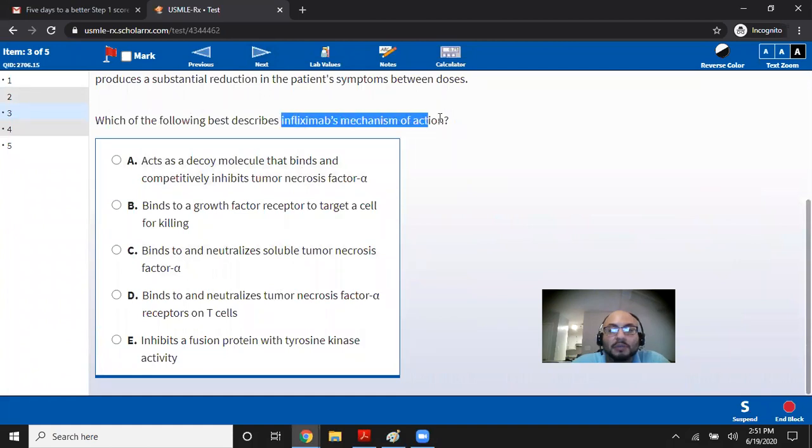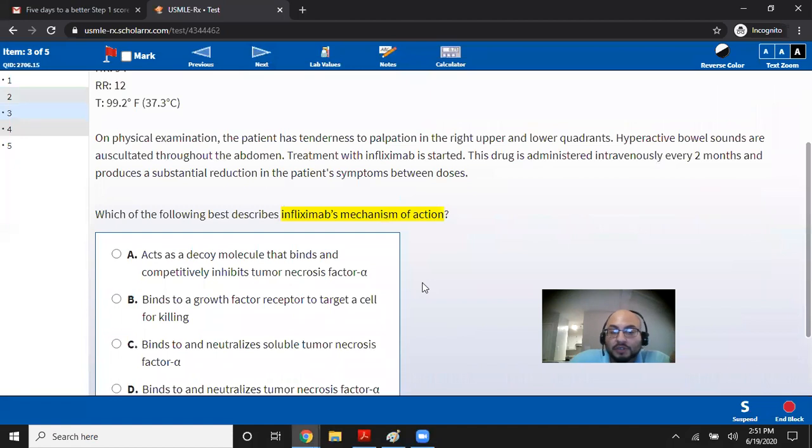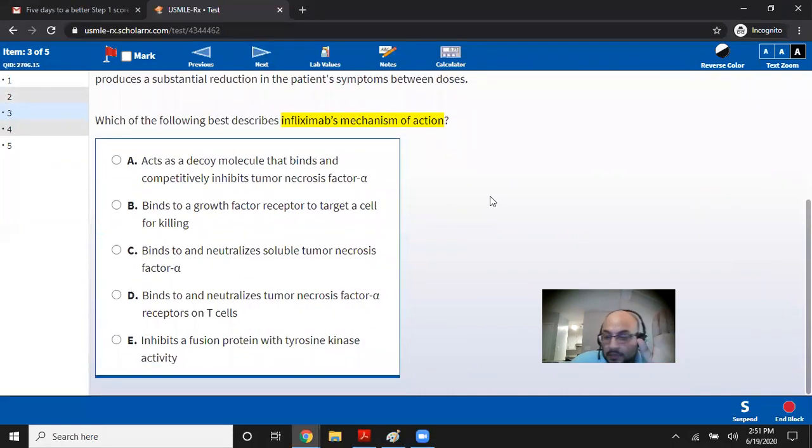Describes infliximab's mechanism of action. All right, y'all. So then this is a very straightforward question. There's no need to really have to read the entire vignette because it's very straightforward. They're asking us, how does infliximab work? So the first thing that should come to everybody's mind when you think of infliximab is always tumor necrosis factor alpha, something with tumor necrosis factor alpha, whether it's a decoy or it stimulates it or inhibits it, something with TNF alpha.